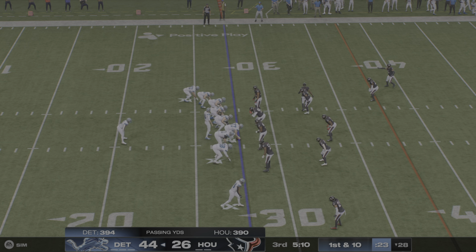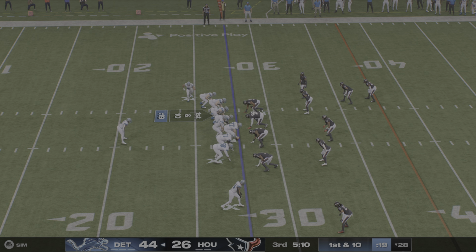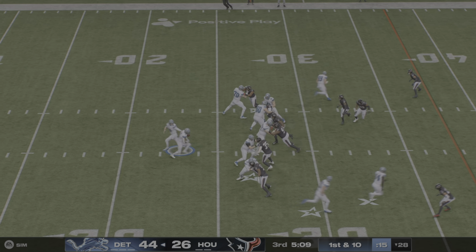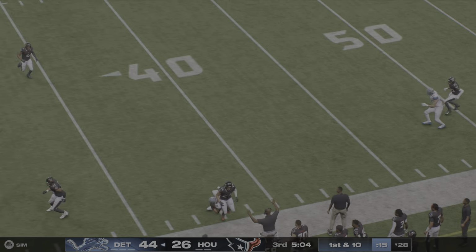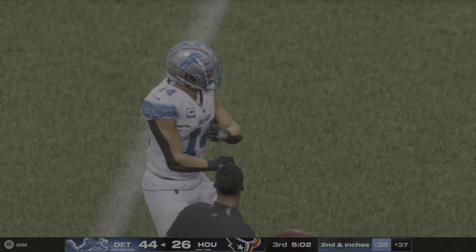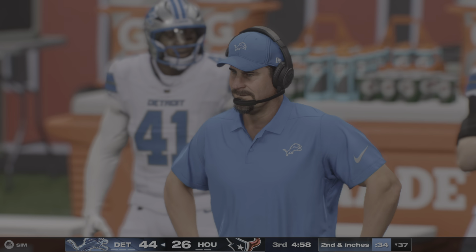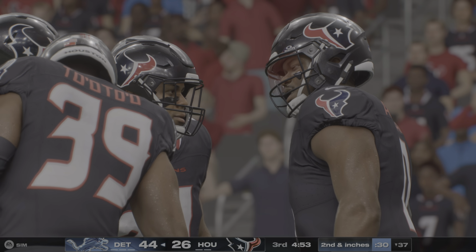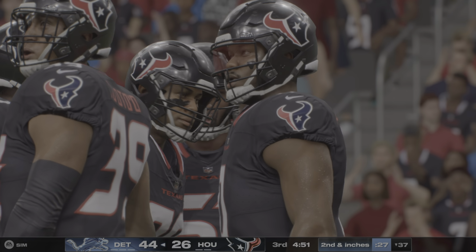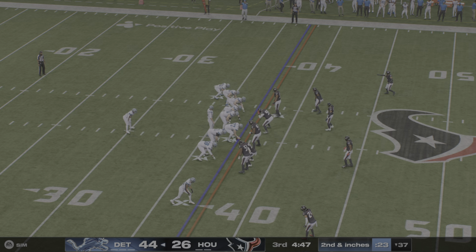They'll come up here first and 10. They move Laporta, sending him in motion. They'll go play action with Goff. Working the sideline, that's St. Brown. An enviable spot to operate from.